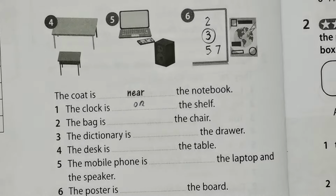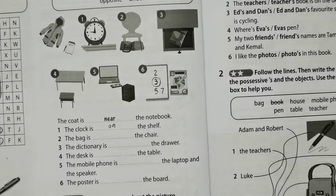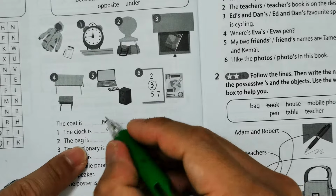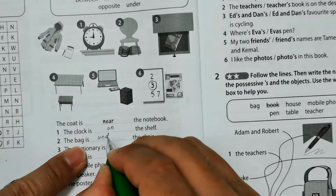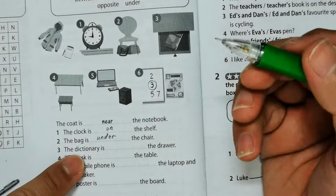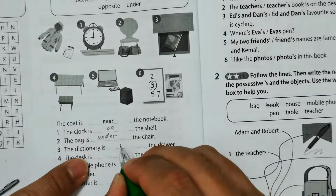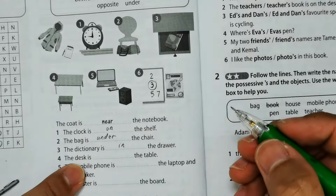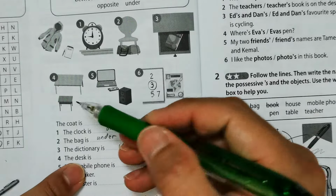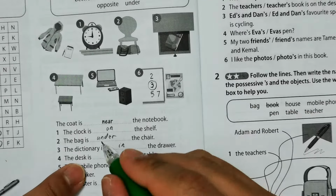So maybe I minimize it a bit so that you can see the picture as well as the words also. The bag is under the chair. Number three, the dictionary, the drawer. So dictionary. So this is in the drawer. And number four, the desk is the table. So number four, this is opposite.